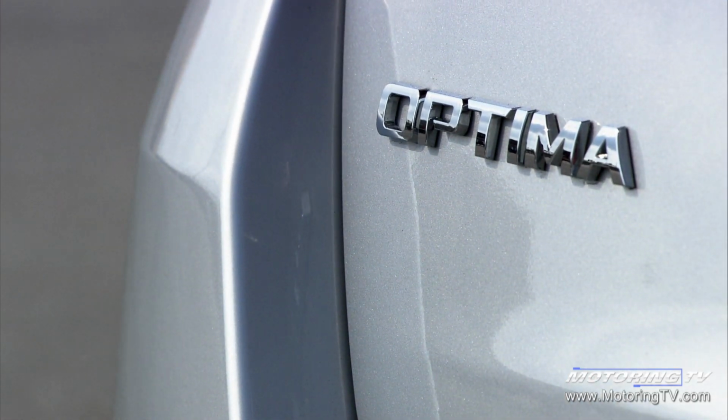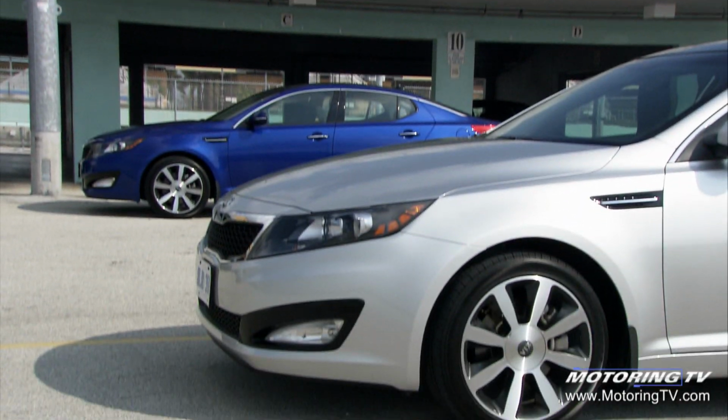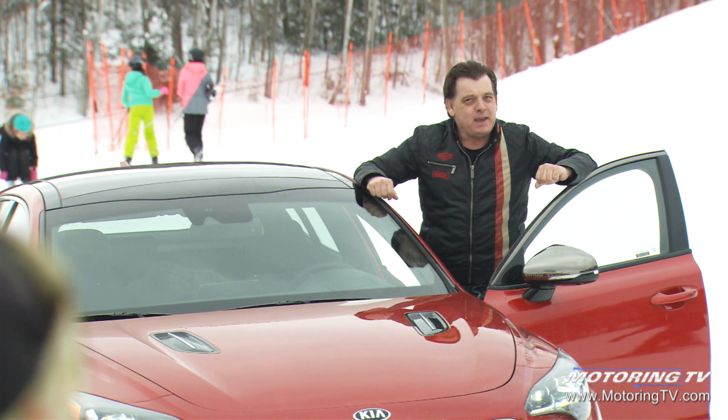You know, I remember way back when Kia introduced the Optima, what amazed people was the quality and the luxury for the price. And I think this Stinger is gonna be much the same story. I'm Russ Bond, and this has been the 2-Minute Test Drive.